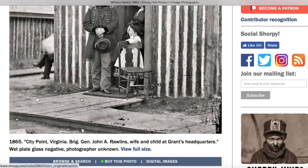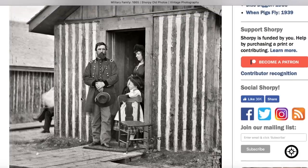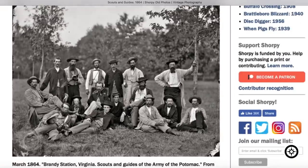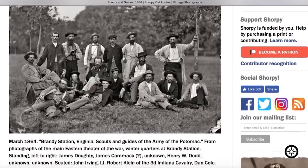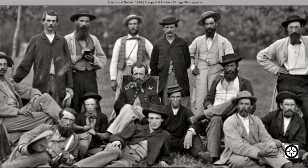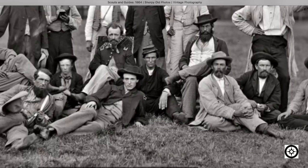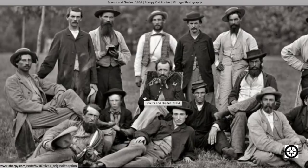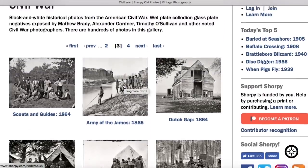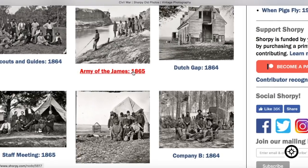1865, General Rawlins at Grant's headquarters. Here's the headquarters. And here a little look at some scouts and guides, 1864. Again, not seeming like a warring people, or even scouts of war. Very interesting. Very odd. And all of these pictures really just go on and on and on.